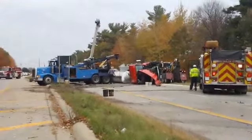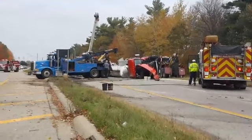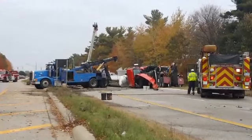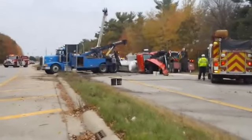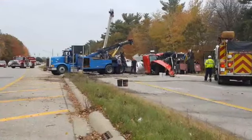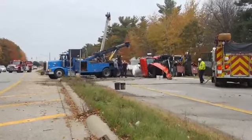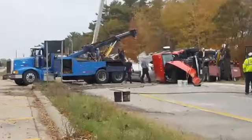Crash occurred about 10:45. Injuries are non-life threatening to the drivers of the semi-truck and the SUV. There's a little movement down there now. Try to get in a little closer.